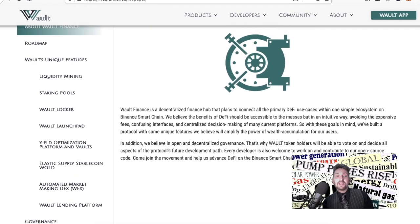Wault Finance is a decentralized financial hub that plans to connect all the primary DeFi use cases within one simple ecosystem on the Binance Smart Chain. We believe the benefits of DeFi should be accessible to the masses, but in an intuitive way, avoiding expensive fees, confusing interfaces, and centralized decision-making of many current platforms.